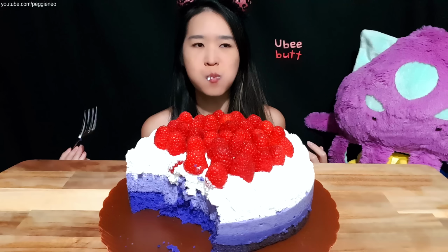Okay, so today we're gonna try a new cake from Red Ribbon. Red Ribbon is a very popular Filipino bakery. They serve a lot of cakes and pastries and breads and all that stuff. So this is the newest thing on the menu. It looks really good. It is called the Ube Mousse cake.